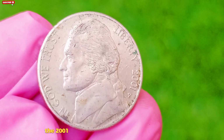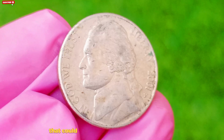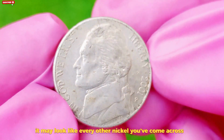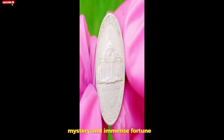First, the 2001 Jefferson nickel with the D mint mark is no ordinary 5-cent coin. It is a hidden masterpiece that could hold a value far beyond anything you'd expect. At first glance, it may look like every other nickel you've come across. But beneath that simple surface lies a story of rarity, mystery, and immense fortune.